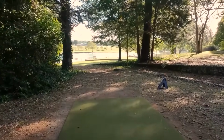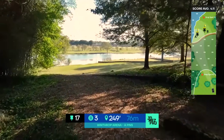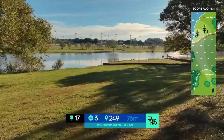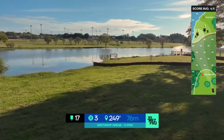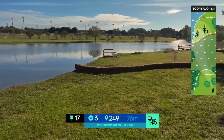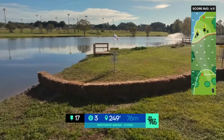Well, here it is. Hole 17. It's only 250 feet and it's downhill, but look at these pin placements. We're playing the A today. That's the one all the way in the corner of the pizza slice. There is out of bounds inside the bullseye for the most part on the backside, the short side, and the left side. The right side is where you're trying to land your disc.